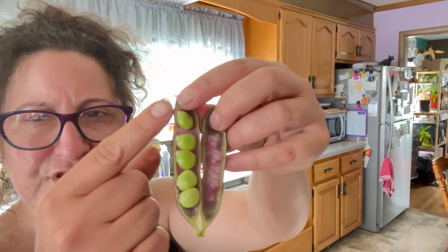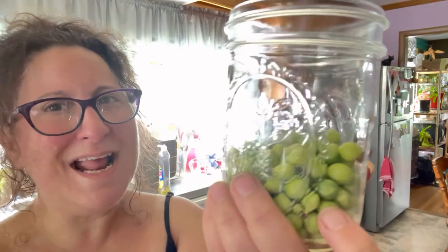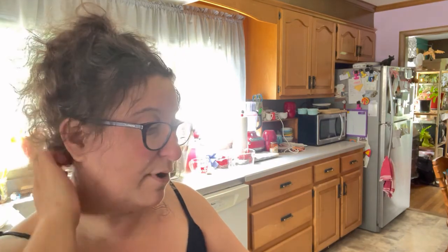See the purple edges on these? Not bad, about a cup's worth. I'm gonna get these blanched and into the freezer bag with the other peas, with our pocket harvest. But for sure that bird netting is priority number one today. So I'll see you outside in a little bit.